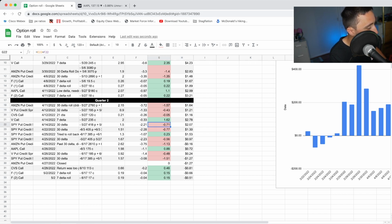It looks like SPY killed us with about $140 between these two trades, and then eventually Amazon is what took us into the negative, where we were down $16, and then SPY killed us again, $127 in the hole. And then at this point, I actually just had to close my Amazon put credit spread. At this point, I did not have the cash to continue to roll this forward.